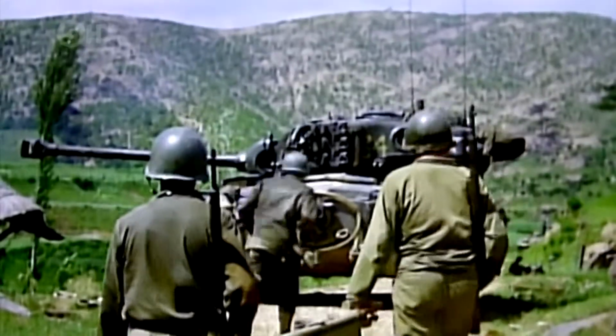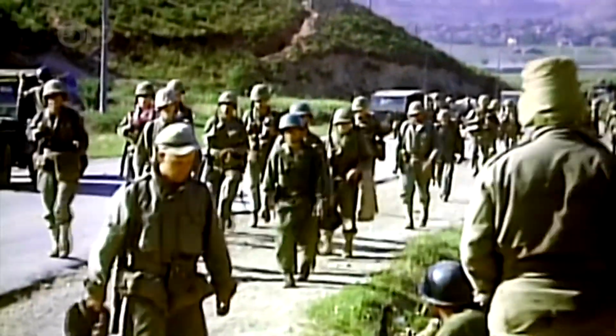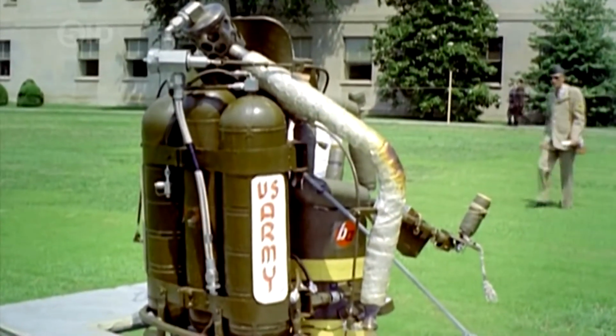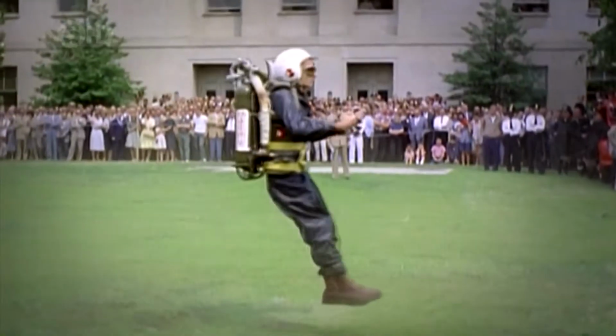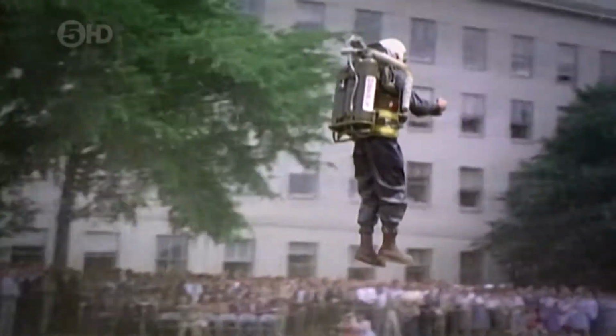The answer came from an unexpected place. During the Korean War, the US Army wanted to move their soldiers quickly around the battlefield. Engineers came up with a gizmo straight out of Dan Dare. A rocket pack. The Rocket Man could hover because his jet was powered by a chemical reaction, which he could easily control.